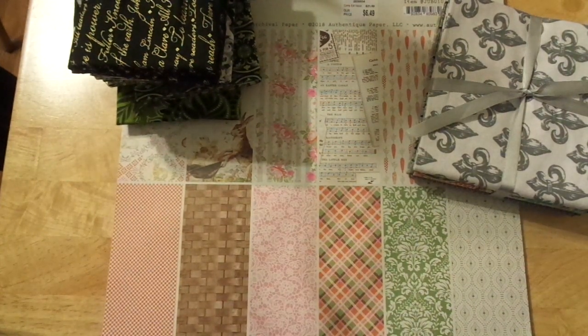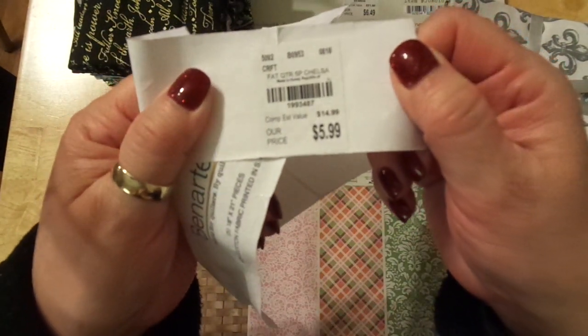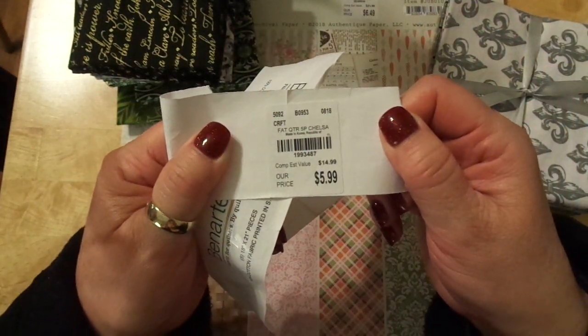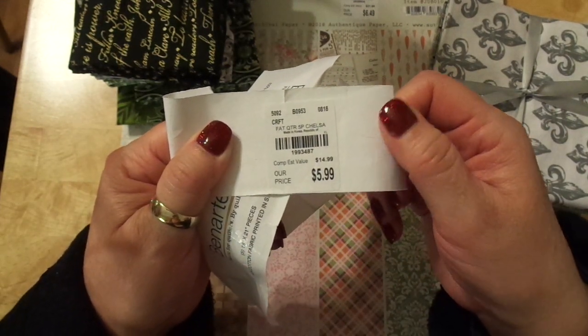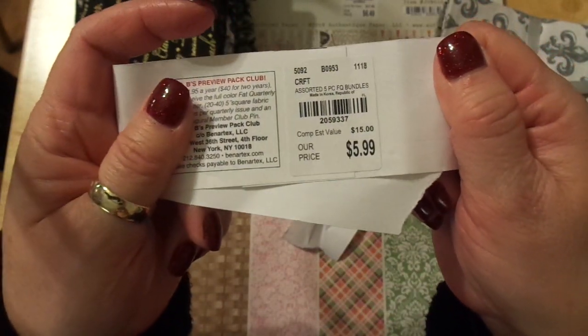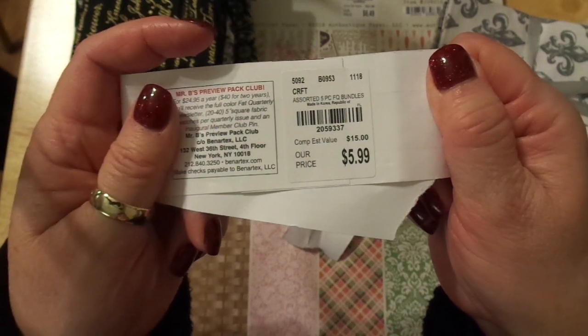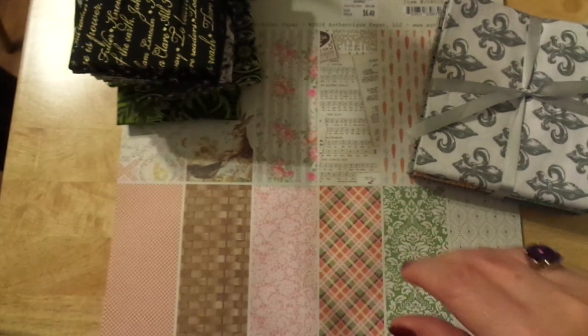Hold on, let me get those back so you will know. Here's the information, and I'm sorry, I should have shown you what was on it. So $5.99, regularly $14.99, fat quarters, and there's all the numbers. And on the other one, same thing, $15, $5.99. It's probably the same thing, but anyways, there's the numbers. So, okay, there's those two.